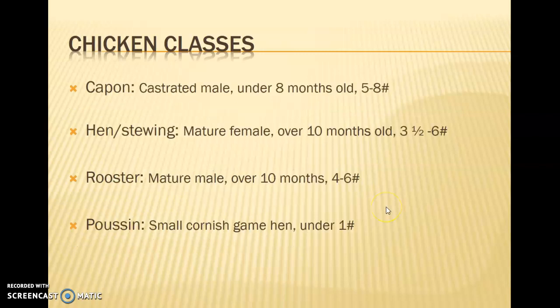This next slide shows you some more uncommon chicken classes. These are usually more mature, older chickens. You have a capon. Here it's a castrated male under 8 months old, 5 to 8 pounds average. And then a hen chicken or a stewing chicken, which is a mature female over 10 months old, usually in the 3.5 to 6 pound range. You have a rooster, which is a mature male over 10 months old, 4 to 6 pounds average, and a poussin, which is a small Cornish game hen under 1 pound. It is the smallest of the chickens.